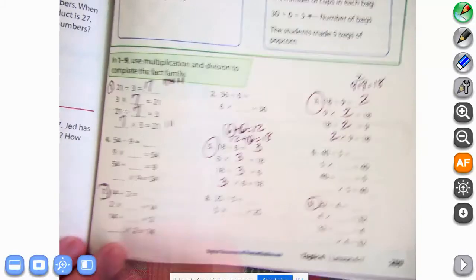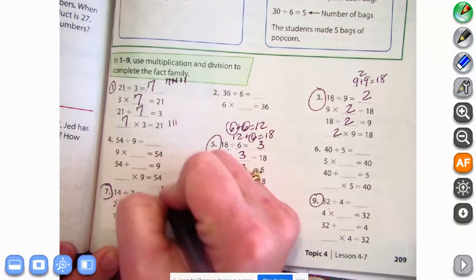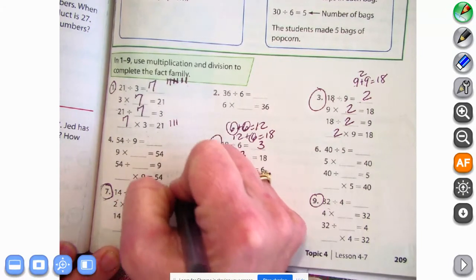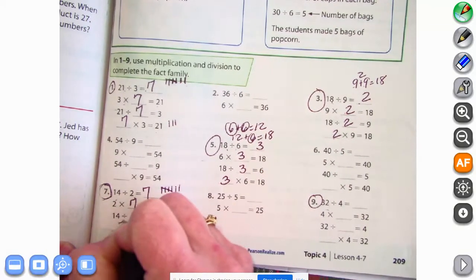Alrighty. 14 divided by 2. So I can do 2, 4, 6, 8, 10, 12, 14. I counted by 2's. That's 7 times. So 2 times 7 is 14.